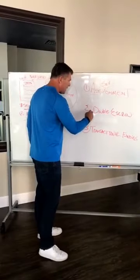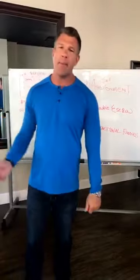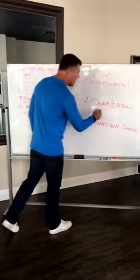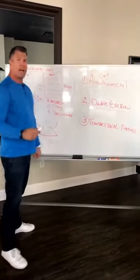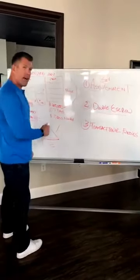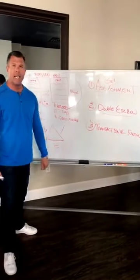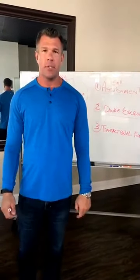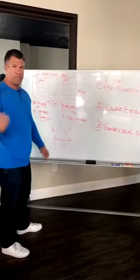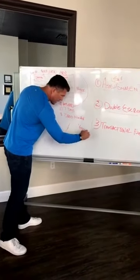The second thing is what's called double escrow, or a simultaneous close. Simultaneous means back to back. In this scenario, we're going to use the buyer's funds. Here's what happens on closing day. Everybody signs, then the buyer is called by the title company to wire in $60,000 plus his closing cost. So 60 grand gets wired into the title company.